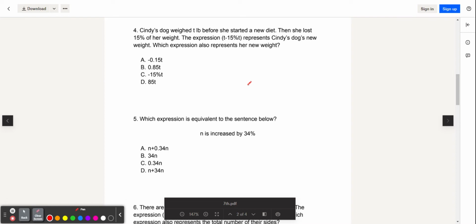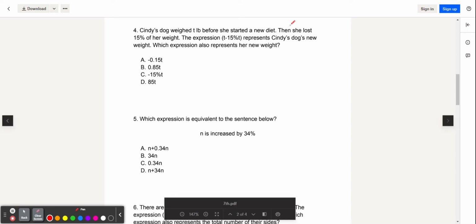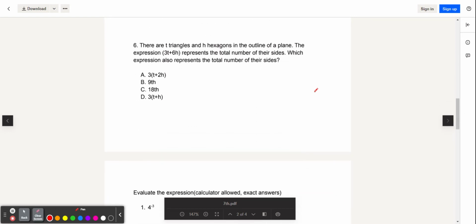Cindy's dog weighed T pounds before she started a new diet. Then she lost 15% of her weight. I'm guessing she is the dog. The expression T minus 15% T represents Cindy's dog's new weight. Which expression also represents the new weight? This is just like problems that we've done before, so I'll let you do it on your own. Same with 5 and 6.